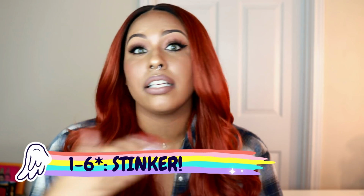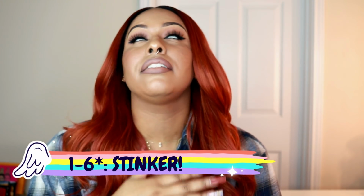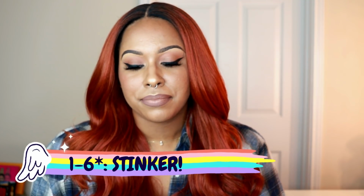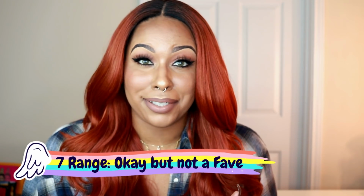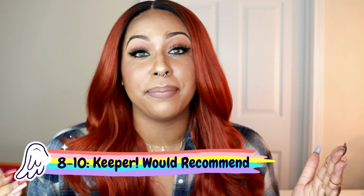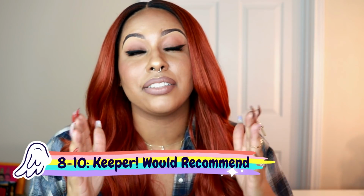So anything from 1 to 5 is a stinker. Like, don't buy that. It sucks. Horrible. I might say even 1 to 6, because I wouldn't want to wear a 6 either. That 7 range, it's okay, but it's not a stinker. And then that 8 to 10 range, that's where you want to be. Anything in that 8 to 10 range is a wig I would probably keep in my closet. But I'm really trying to just keep 9s and 10s in my closet and get rid of anything that is below an 8, in my opinion.